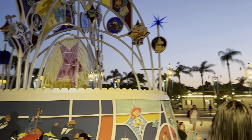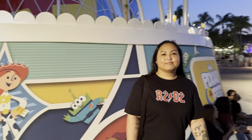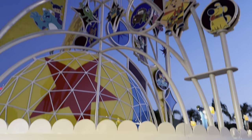As you can see, there's all kinds of Pixar characters and all that. I'm not Pixar, I'm R2-D2 today. So am I. Sucks when you can't go in. I know, because we're blocked out. I don't want to jump the gate. Yes, I do. Why don't you just let us in?